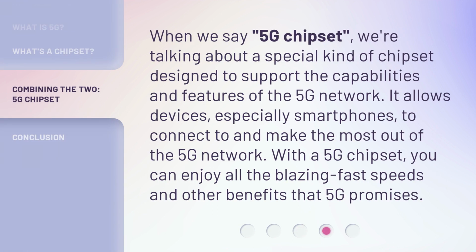When we say 5G chipset, we're talking about a special kind of chipset designed to support the capabilities and features of the 5G network. It allows devices, especially smartphones, to connect to and make the most out of the 5G network. With a 5G chipset, you can enjoy all the blazing fast speeds and other benefits that 5G promises.